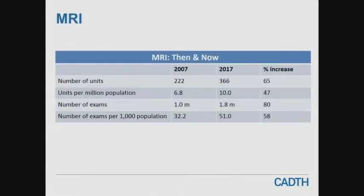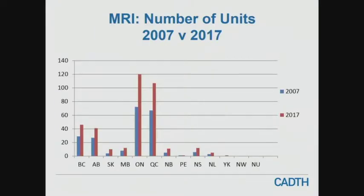Now, moving on to MRI, overall there was a 65% increase over the last 10 years regarding the number of units. But if we measure this by units per million people, this translates to a 47% increase. And if we look at the number of exams, overall there was an 80% increase in MRI exams over the last 10 years. But again, if we measure exams per 1,000 population, we see that this amounts to a 58% increase in exams.